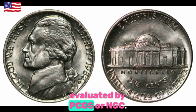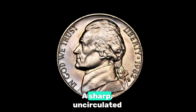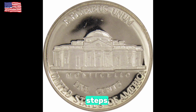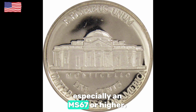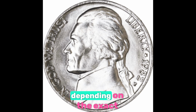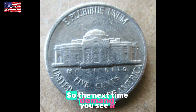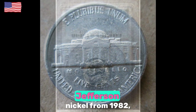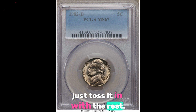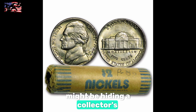by PCGS or NGC. A sharp, uncirculated 1982 Jefferson nickel with full steps, especially an MS67 or higher, could be worth hundreds or even thousands depending on the exact condition, eye appeal, and current market demand. So the next time you see a Jefferson nickel from 1982, don't just toss it in with the rest. Take a closer look, because your spare change might be hiding a collector's dream.